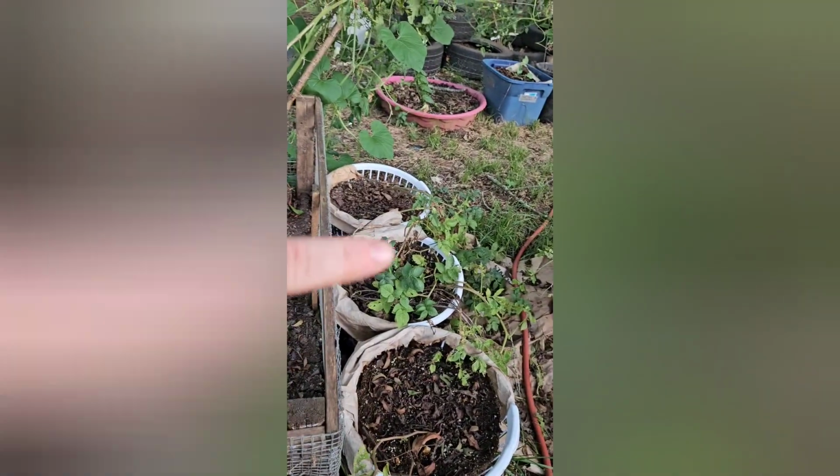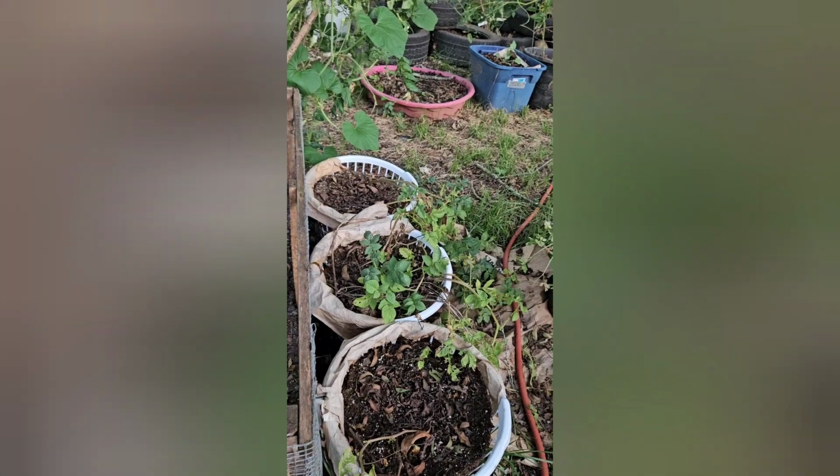We have some potatoes here. I planted these late. I don't know if they're going to bulb. I had them and needed to put them in the ground, so we'll see what happens.